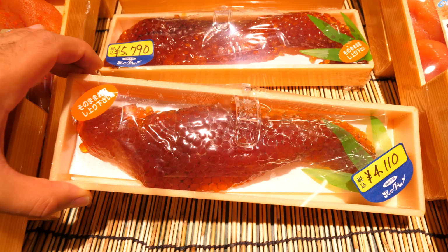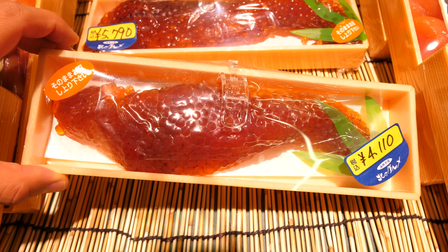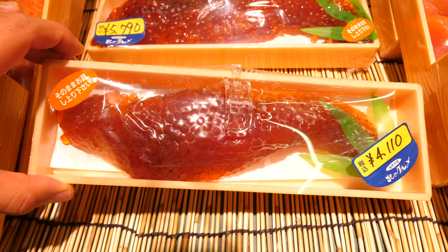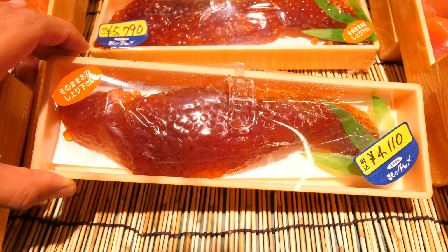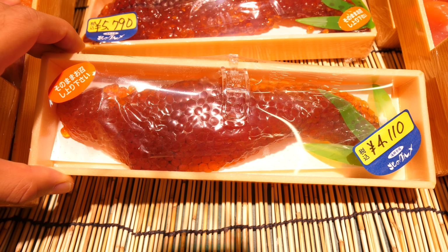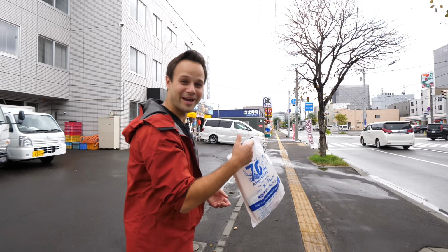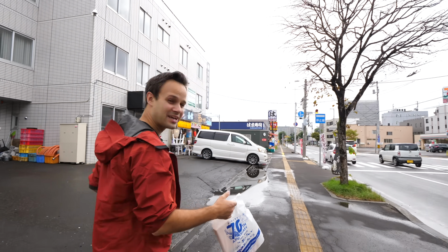Okay, and look what we just found here, guys. Tsujiko, salmon egg still in the sack. And we can buy this right here and bring it to the restaurant for breakfast. The ikura, the salmon eggs that you normally eat, are marinated first. These are just full on in the sack, and that's how we're gonna order them. Okay, and now we've completed the whole breakfast set. We're gonna go meet Chef Akira.